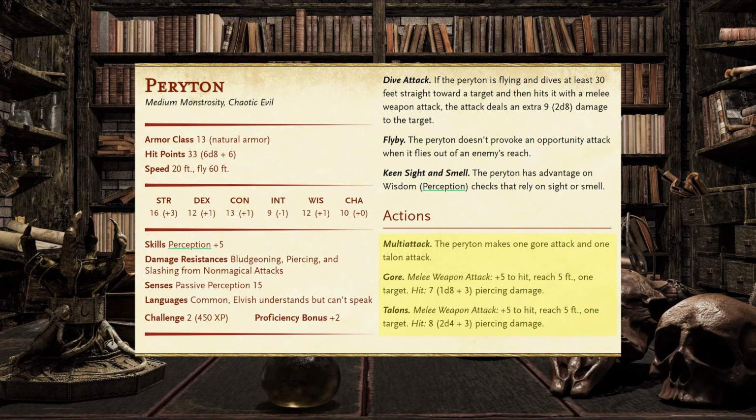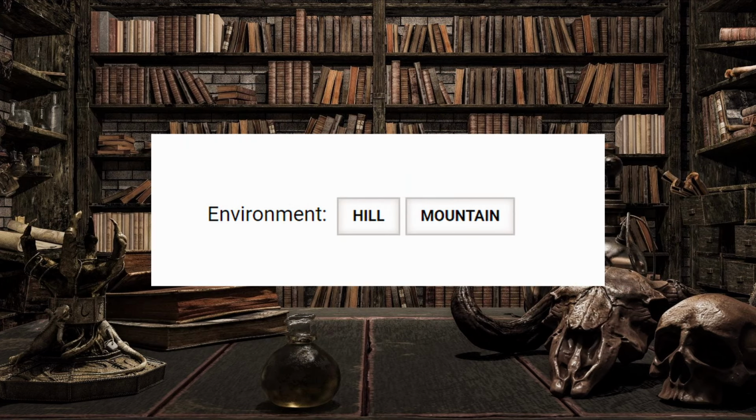their dive attack feature. Lastly, we have their environment tags. Creatures of the skies, Perytons are normally found in hill or mountain biomes.